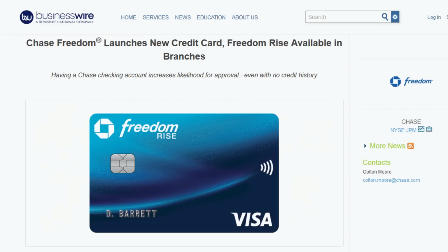So bottom line, Chase Freedom Rise, a good new option for people that are new to credit. Yeah, there are some cards out there that maybe I would go for first, but there's not that big of a difference between them. And the way Chase is rolling this out, doing a little hand holding in the process, even though they are trying to push you into their checking account as well, it also gives you more confidence that you're going to be approved. So if you're new to credit, especially as a non-student, this is something that I could see would be attractive to you.